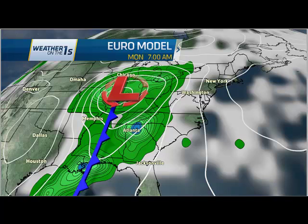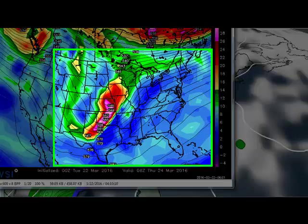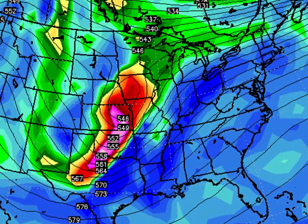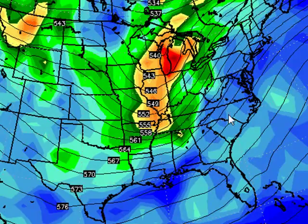So let me show you some of the higher resolution model data. Let me take you up first of all to 500 millibars, in the upper levels of the atmosphere. Low pressure in the mid levels in parts of the central United States. Pretty big piece of vorticity pivoting our way, but notice it really weakens as it moves toward the Carolinas. So that's a weakening system that gets here Thursday night. Here's the next piece of energy that dives in by Monday.